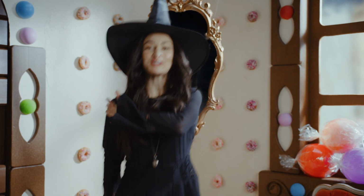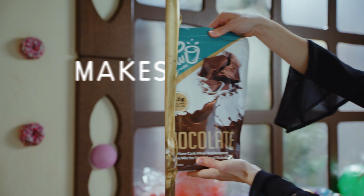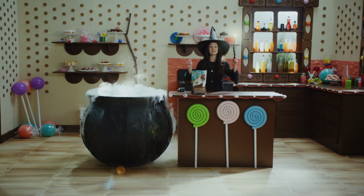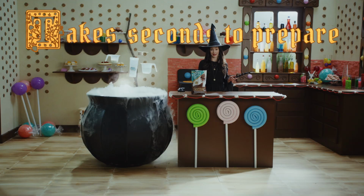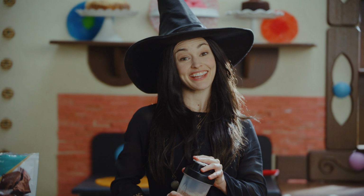What you really need is a quick, customizable, and easy keto meal replacement for when your other food options aren't ready. Introducing Keto Chow. It's the fully customizable meal replacement that makes keto easy. With the flick of a wand, Keto Chow takes just seconds to prepare. Add the fat of your choice, a scoop of Keto Chow, water, and shake.